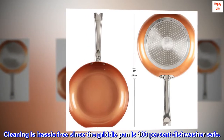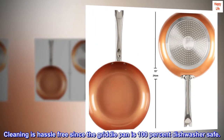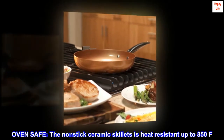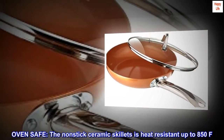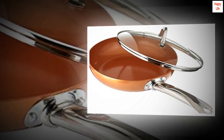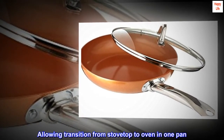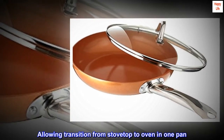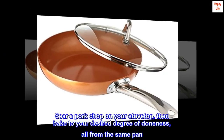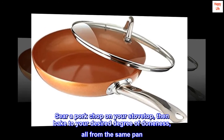Cleaning is hassle-free since the griddle pan is 100% dishwasher safe. Oven safe. The nonstick ceramic skillet is heat-resistant up to 850 F, allowing transition from stovetop to oven in one pan. Sear a pork chop on your stovetop, then bake to your desired degree of doneness, all from the same pan.